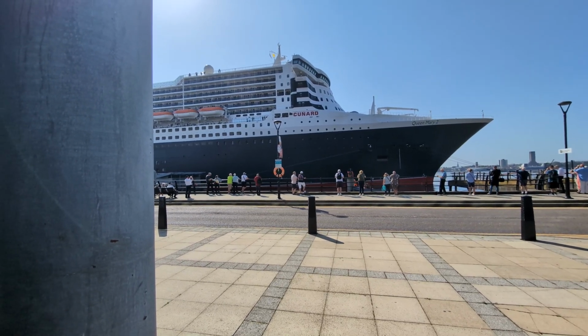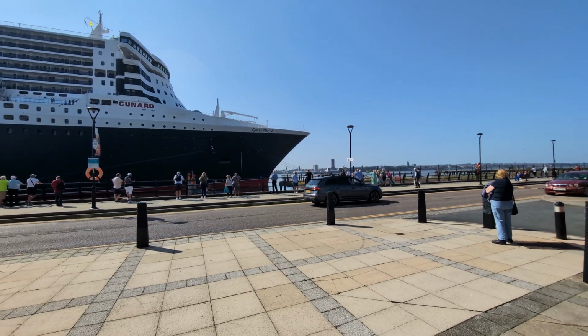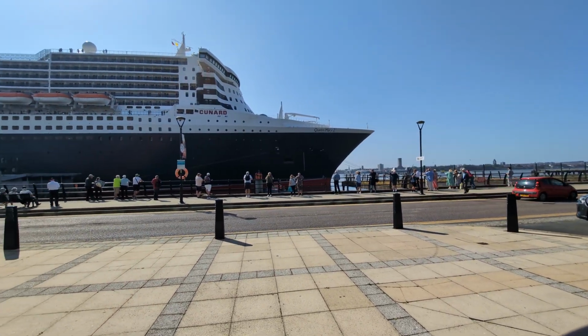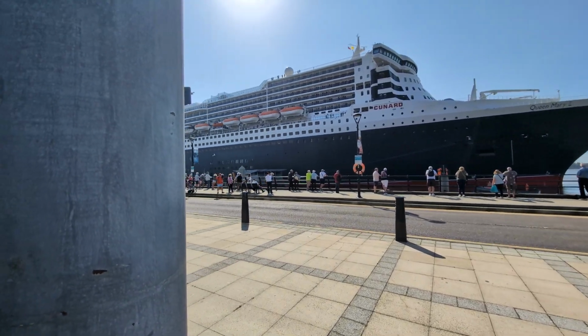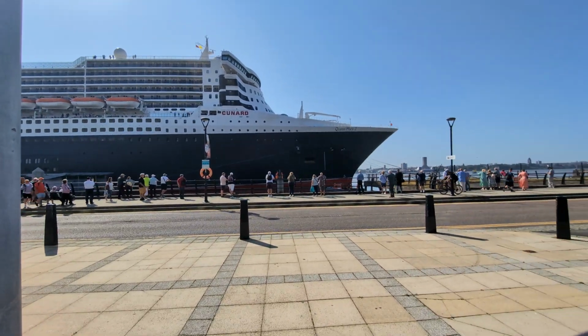This is the Queen Mary and I'm at Liverpool. It's just at this moment getting moored in. It's just arrived and it's docking here just north of the Pier Head. It's one of the cruiser berths, I believe.